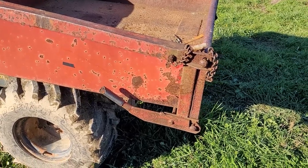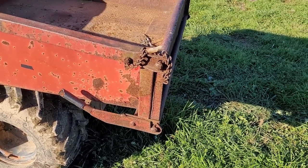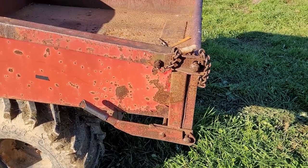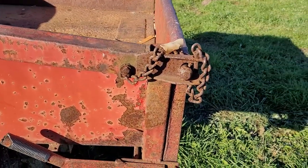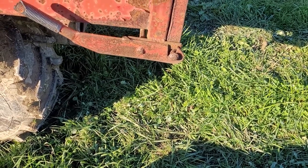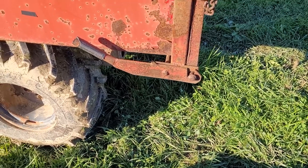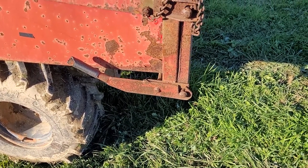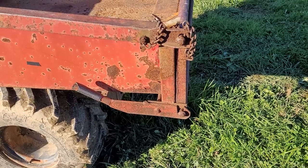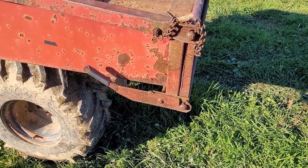Also, another neat feature about this is it has a removable tailgate. The tailgate will tilt down. It has pins, and it can also tilt up, lift up from the bottom. And I suppose if you were super talented and your hydraulic pump worked properly, you'd be able to actually tailgate gravel with this thing. Possibly. It really is a neat unit.